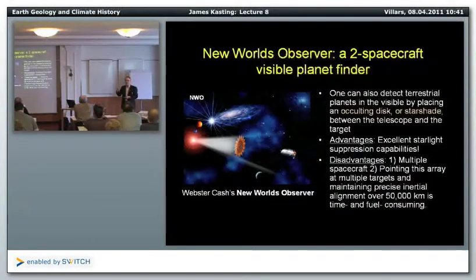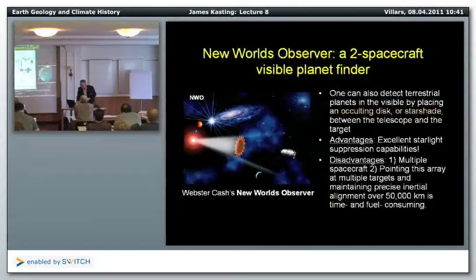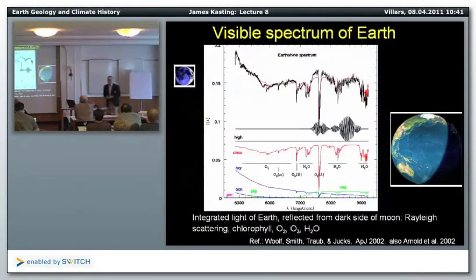Whereas if you do the internal coronagraph, your primary mirror needs to be 20 times smoother than the Hubble mirror, which you can't grind that smooth. You have to do that with actuators and whatnot. So the mirrors are a real problem on the coronagraphic missions. And then finally, my last slide is what you see if you look at Earth with a telescope like that.